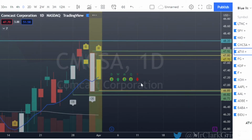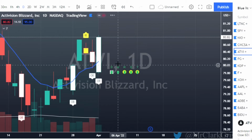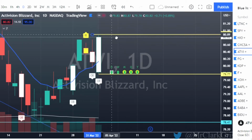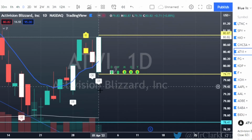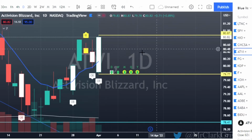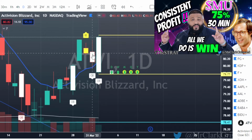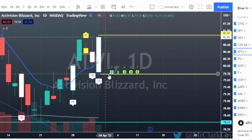Activision, ATVI, has a double outside bar. Outside bars show broadening formations on a smaller time frame. I'm not going to get into that today. It's just a fact you can put in your head for the future. But we have a double outside bar, and even this would be a very rare pattern. We'll see what happens, and it's very likely that we stay inside this range on Activision.